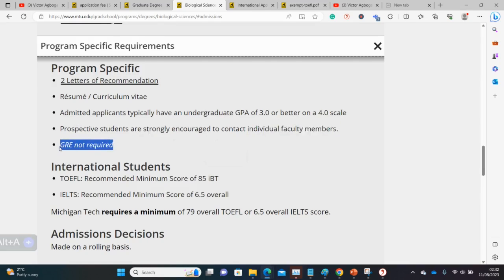It's also here, GRE not required. That's also a relief. You can breathe a sigh of relief. You do not have to write the GRE. That's good. Save your money, save yourself the stress.